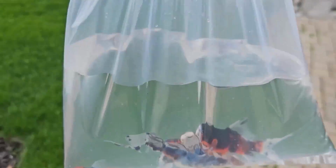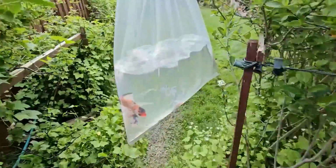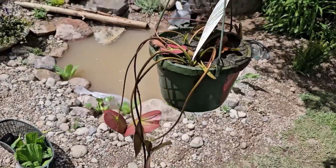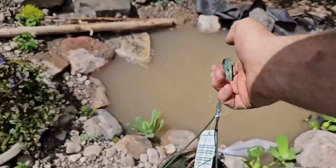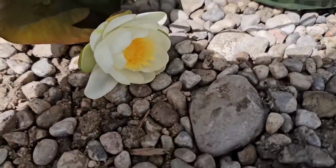And we wanted to make sure that there is plenty of space and room for the fish, which is why we only got 4 shabunkin. They are beautiful, beautiful fish. They have a lot of color, beautiful fancy tails, and couldn't help myself. Gonna get this lily inside this pond with a beautiful flower.